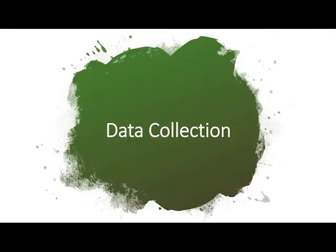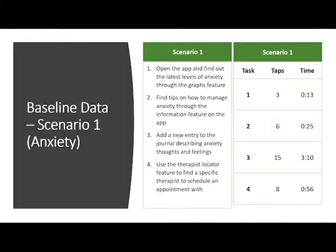So I'll talk to you about the data collection in this research. First we have the baseline data, or the benchmark data. This is essentially the minimum amount of taps or time someone could possibly need to complete each task. As you can see here, tasks 1, 2, and 4 don't take that many taps or time to complete, but 3 does take 15 taps, because you're entering a new journal entry, and so you're typing in a lot of things.